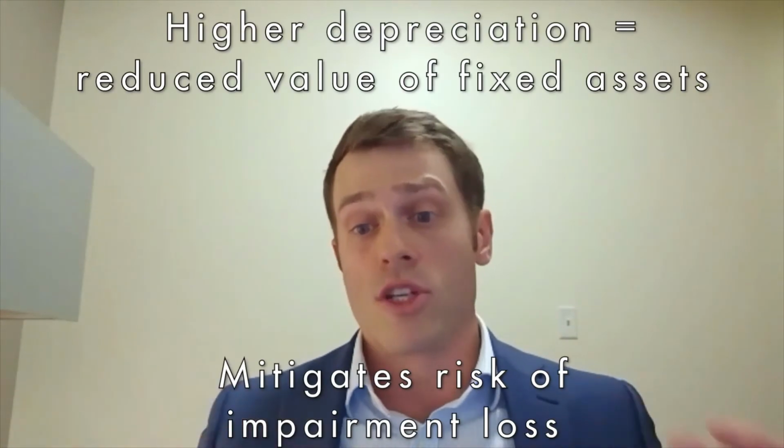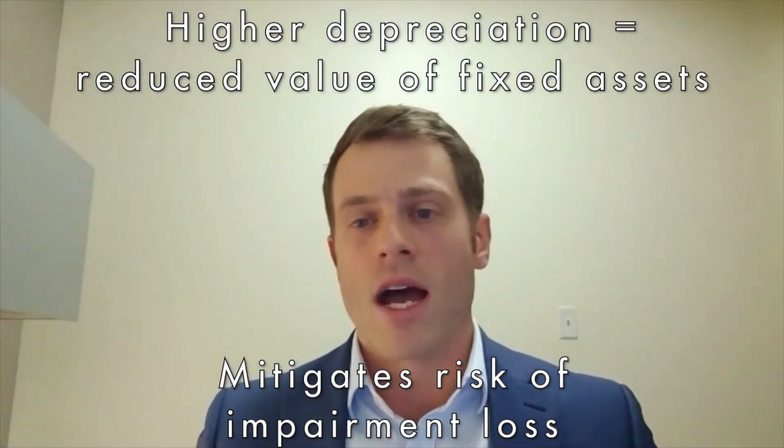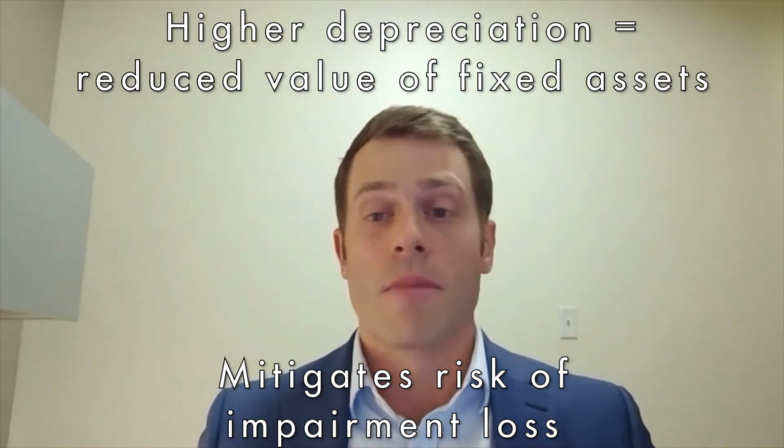But what it does mean is you need to go through that analysis, and the potential for an impairment expense becomes lesser to the extent that the value of your fixed assets on your books is at a lower amount, right? So if we have higher depreciation, that's going to reduce the value of our fixed assets and thereby mitigate some of the risk of that impairment loss.